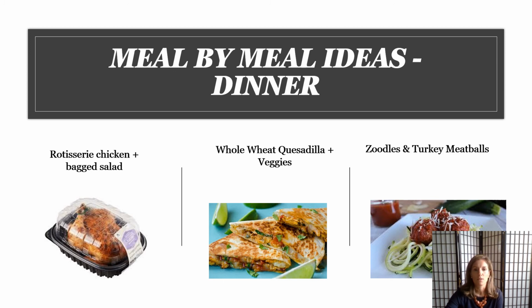Another dish that might seem a little intimidating at first, but it's a really quick and easy way to consume some extra vegetables. I love to use my spiralizer, which you can buy on Amazon, Target, Walmart, really a lot of places. And I turn my zucchini or other vegetables into noodles. People have coined them zoodles, zucchini noodles. It takes just a few minutes to spiralize them, and I put a little olive oil in a pan and saute them for a few minutes.